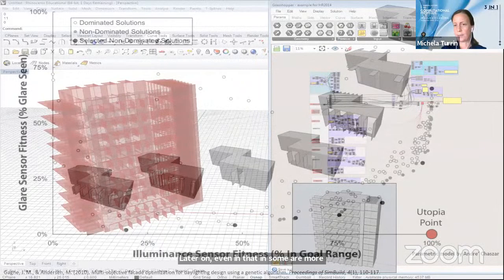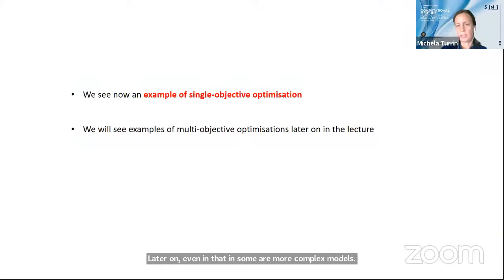I think I will skip the example on a single objective. Is it for me? No, okay.